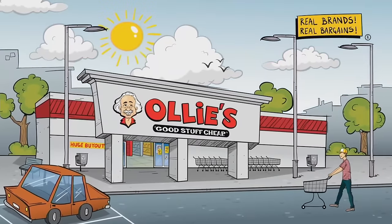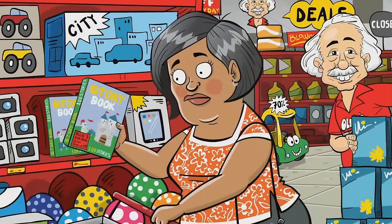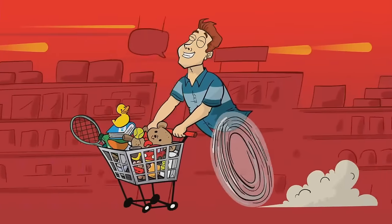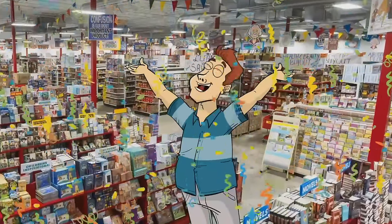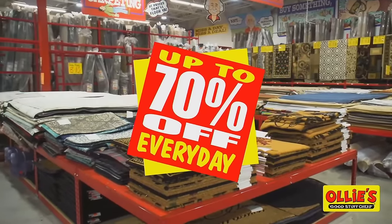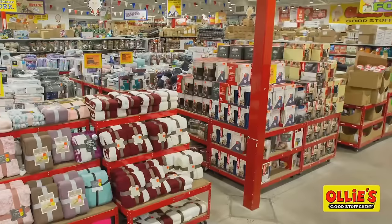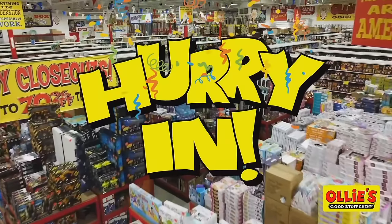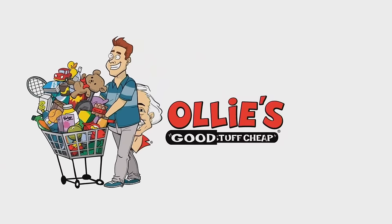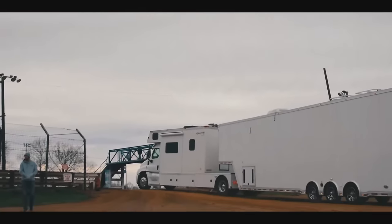Ollie's deals are so good, you won't believe the prices. Can this be real? This has to be a joke. It's no joke. This store is amazing. You have to see it for yourself. Ollie's Bargain Outlet sells famous brand name merchandise at up to 70% off the fancy store prices. Bargains on housewares, toys, bed and bath, books, food, gifts, and so much more. Hurry in to get the deals now, because when they're gone, they're gone. Ollie! Good stuff, cheap!